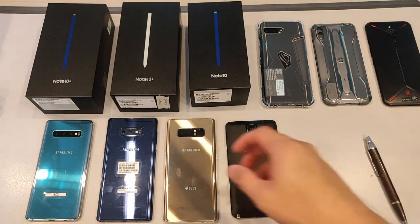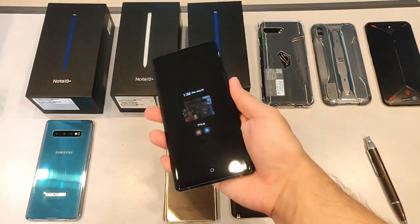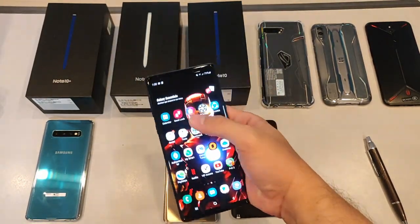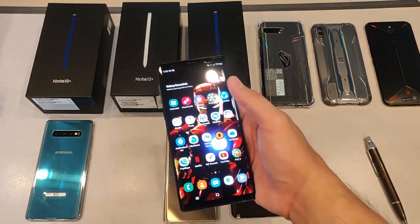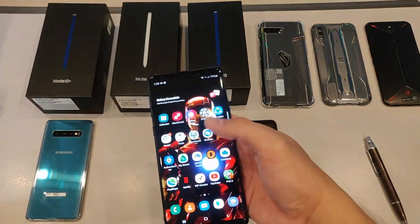So case in point is the Note 9. It's still a very big phone, so big on the hand. So it's going to be hard to use one-handed. Not as big as the ROG, but it's still hard to use one-handed.